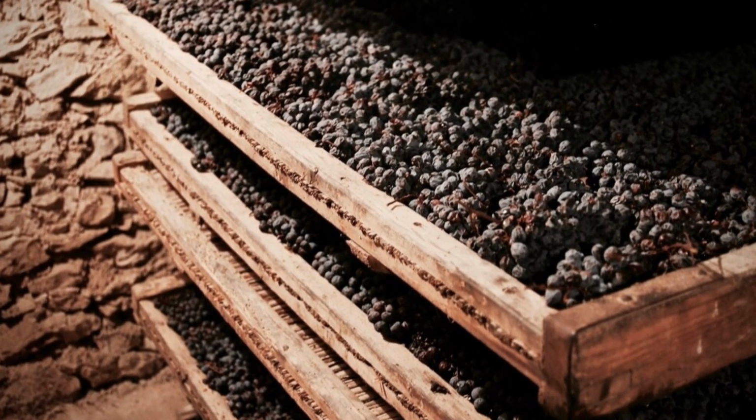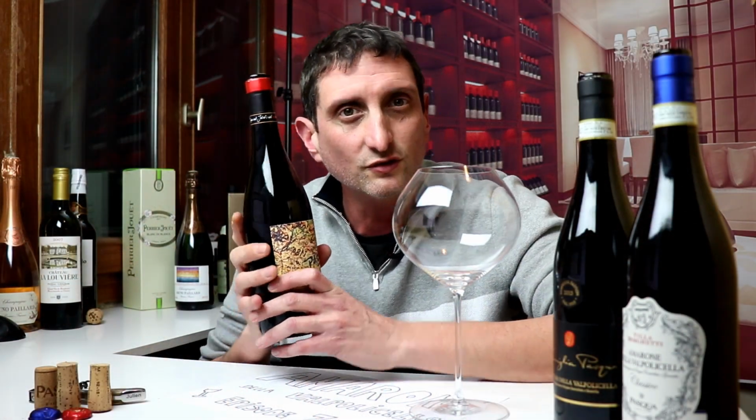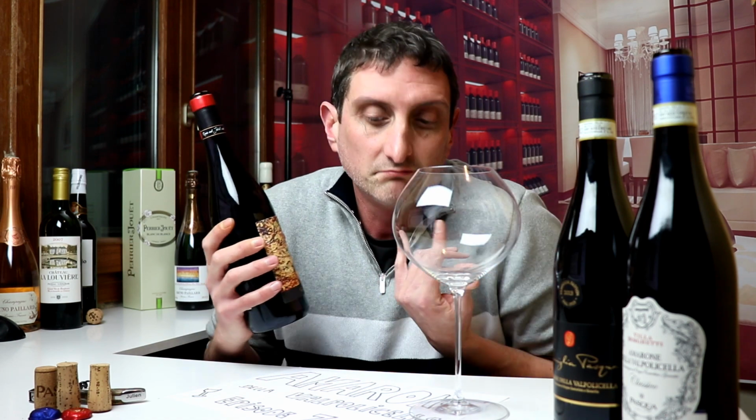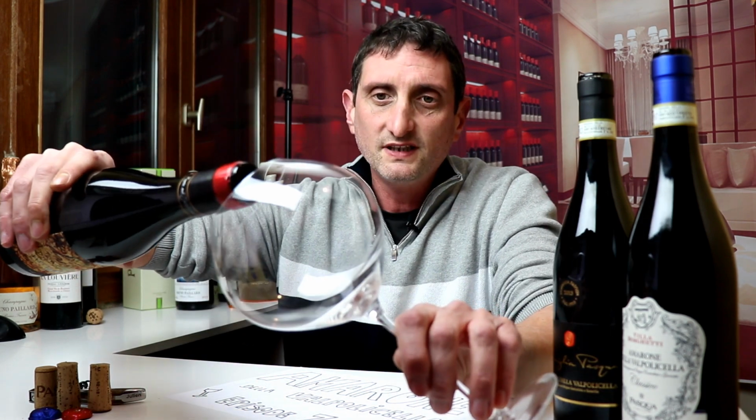So this wine is a blend of Corvina and Croatina, which are traditional grapes from Valpolicella, but it's got also a little bit of Merlot just to give it a bit more body and make it a bit more relaxed, we assume. So let's pour this little baby.